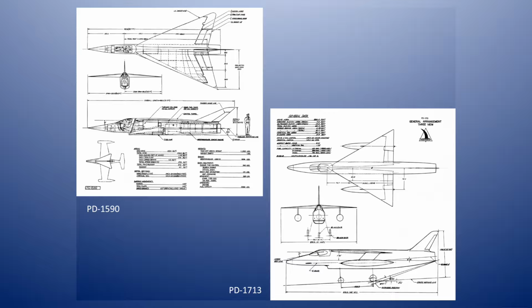Jack Northrop's team was one of the ones that found out about this desire for a small lightweight fighter, so they began designing such a fighter early in 1952. Note the upper left design. You note the old Boojum style wing that we talked about last time. There it is again on a design that harkens to what the Fang would become. Even more direct is the PD 1713, the one on the lower right. That has very much more the ultimate Fang configuration.